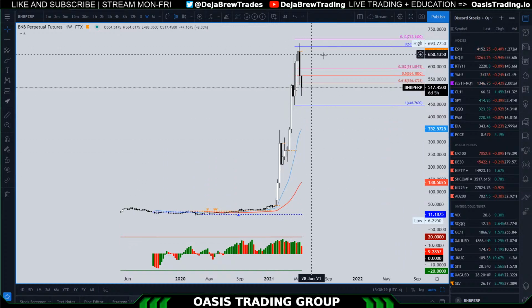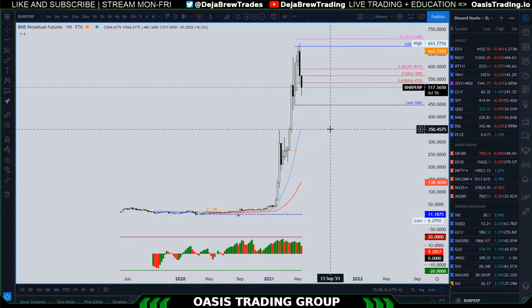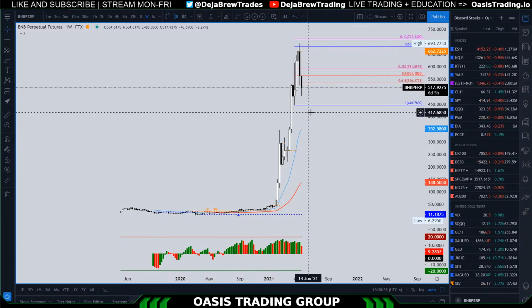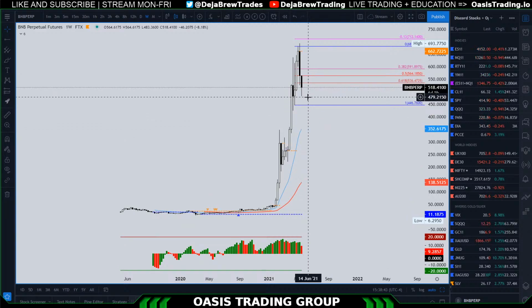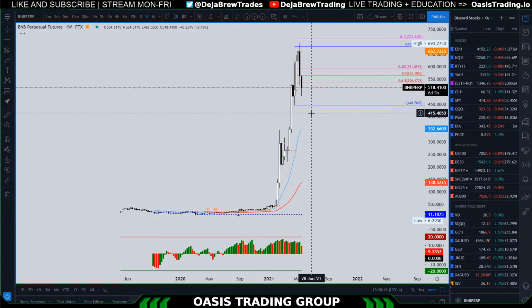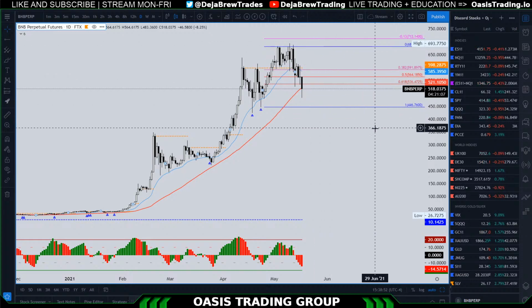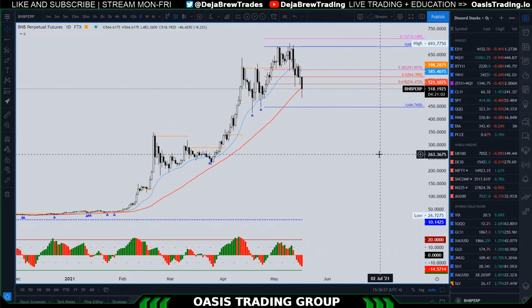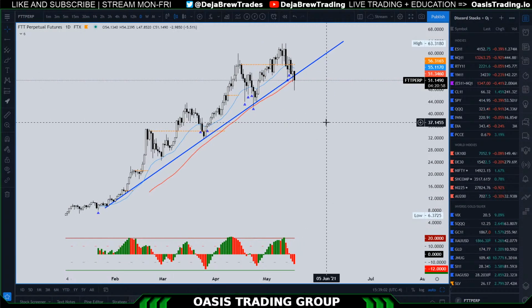The problem is BNB is very high right now. So if you're buying BNB here, you need to be willing to dollar cost average, which I am. I'm willing to buy more BNB at 450, at 400, at 350. I'm willing to buy more. So don't just put your whole stack into BNB here and expect it to keep going up. You have to be willing to dollar cost average on this, which I am. I'm willing to dollar cost average on FTT and BNB, and that's why I'm holding both of them.